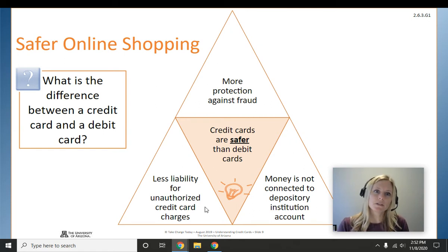But if something happens, someone steals your number, they have now access to your bank account, and then they're going to overspend, go over the limit, and you're going to end up with overdraft fees and possibly some really sticky situations if someone is taking all the money out of your bank account. Whereas if they're just charging it onto a credit card, that's not real money yet, and so it is safer in that way. Just know that it's safer. So if you have both, choose to use a credit card online.